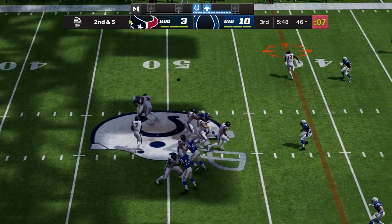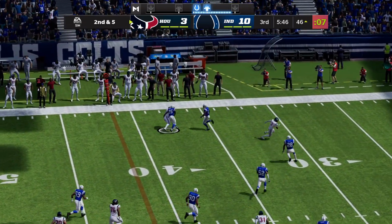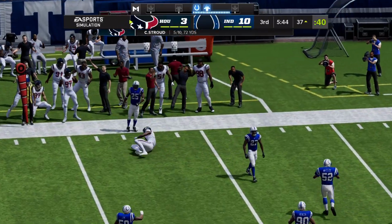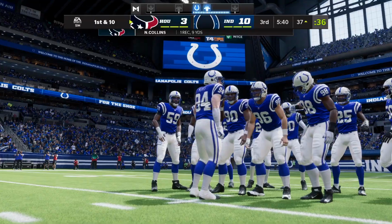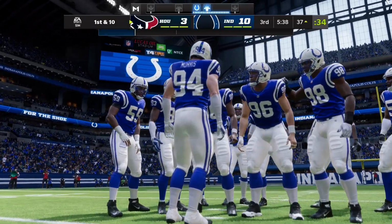To throw on second down, Stroud throwing the out route, incomplete. It's Collins. I don't know what they talked about at halftime. Whatever it was, it worked. They look like a different team here in the third quarter.